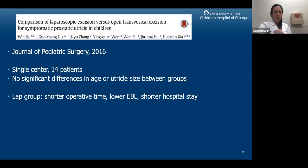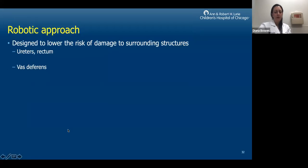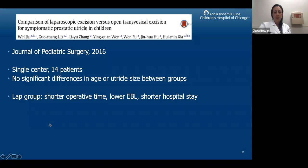But this was a paper that I found that compared laparoscopic versus open. I think it shows all the typical things that we see in laparoscopic papers, where there's a shorter operative time, lower EBL, and a shorter hospital stay. And so I think it's a feasible approach.